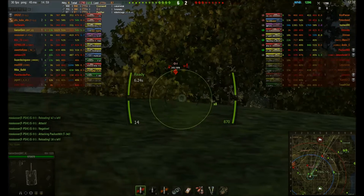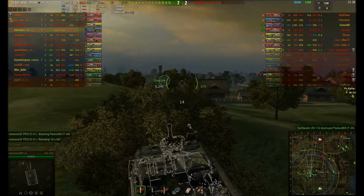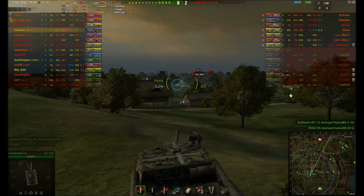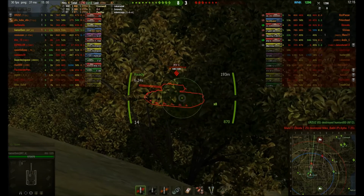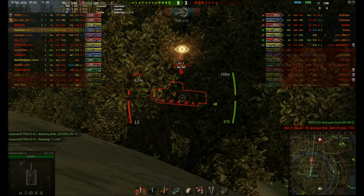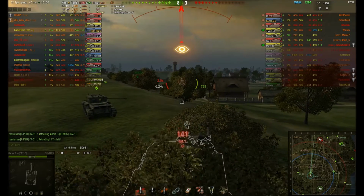There's our friend in the OI. Probably regretting coming out in one of the biggest tanks in the game at the moment. Can't get an angle on him though, which is a real shame. Oh, someone just absolutely trashed that. Tracked him. Not really what I wanted to do. I've been spotted. I would have hit him there, I'm sure.